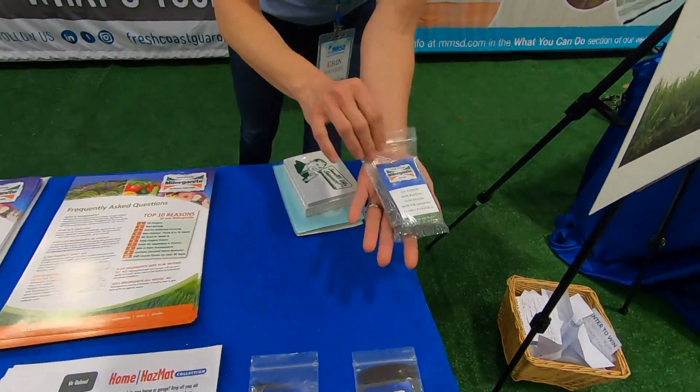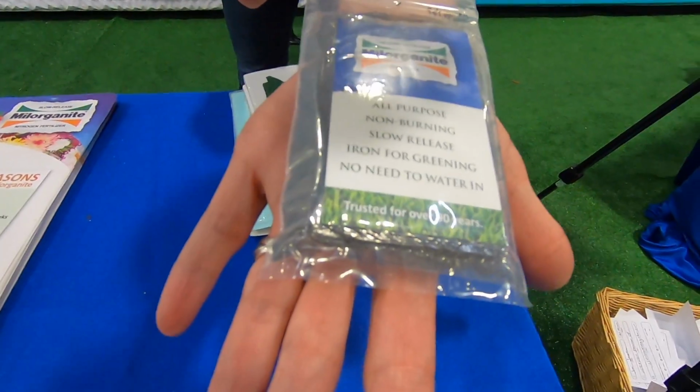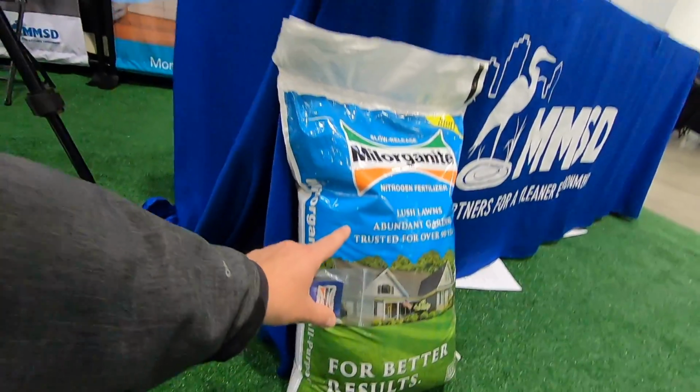Like an ounce. Someone's been skimming from the Milo samples. They're stealing them. No bag.